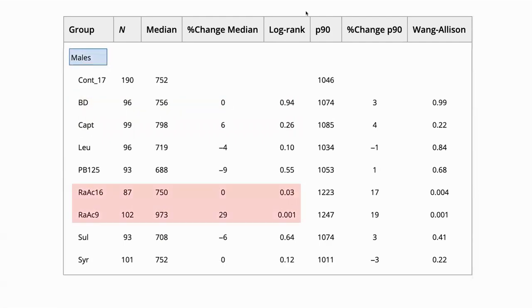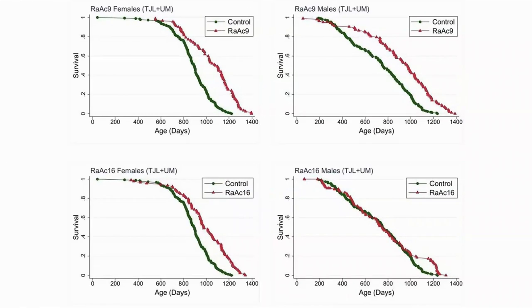For the males, rapamycin and acarbose was still significant, though the median lifespan for the RAAC16 group was the same as the control group, though there was a bump in life expectancy past 1,000 days, and the median for the RAAC9 changed from 37 to 29%. Captopril was no longer significant, nor was butanediol. Here are the graphs for the rapamycin and acarbose groups calculated without the University of Texas data. Here we can see the increase in lifespan after 1,000 days for the male group started on the intervention at the 16th month.